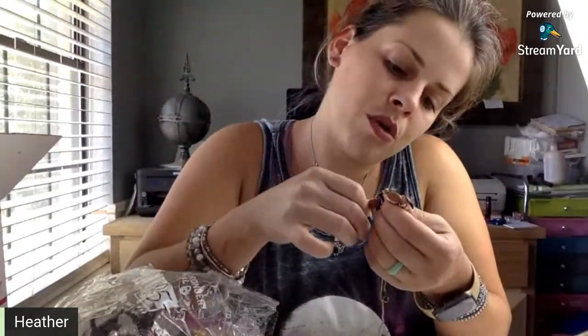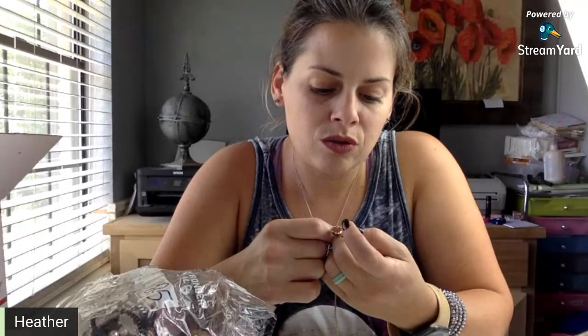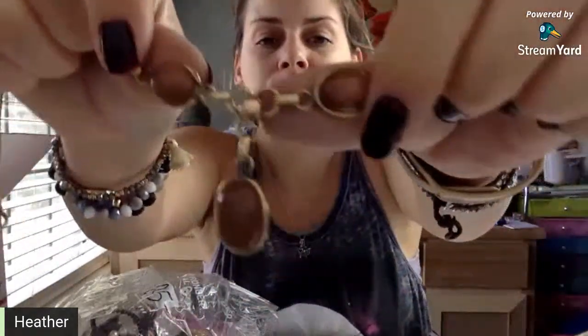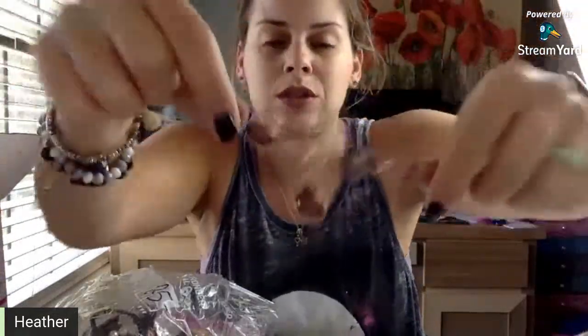Oh, cool. There's a brand. It is gold-filled. It says 12-karat gold fill, and then the brand is Amco. I knew it kind of looked gold. I do not know what those stones are or these bubbles. So it is a choker, pretty much.